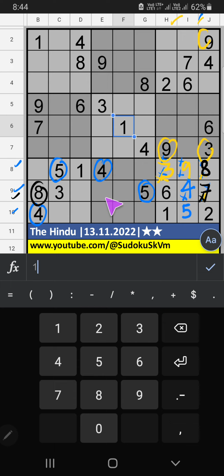9th row, 3 numbers are remaining, 1, 2, 9. Column F, column D, we have 1. So 7 can't come in these cells. Then 1 is confirmed here. 2 and 9 will come in another 2 cells. We will confirm later.